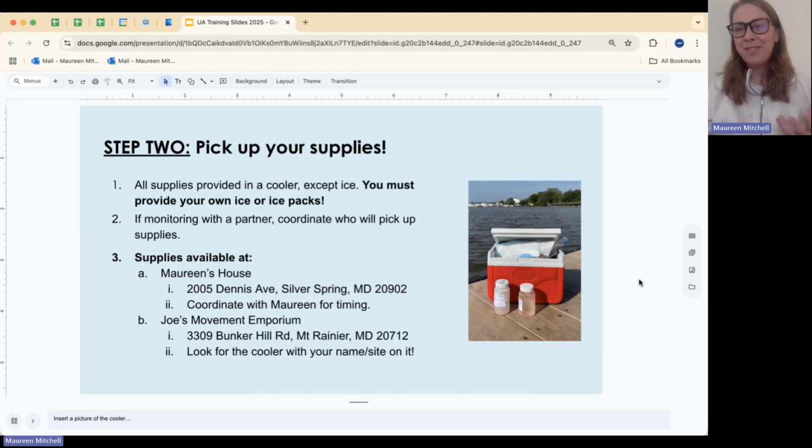It can be an ice pack if you have any reusable ones from a medical shipment or something. You can use a water bottle left in the freezer overnight to freeze. Someone last year used some frozen peas and they worked really well. So whatever works for you in order to make sure your sample stays cool in the cooler. If you do monitor with a partner, only one of you needs to deal with pickup supplies. You'll be sharing that cooler when you get to your site.